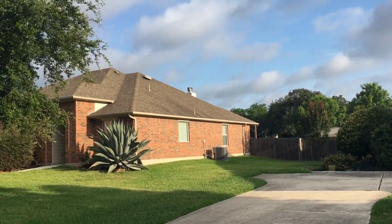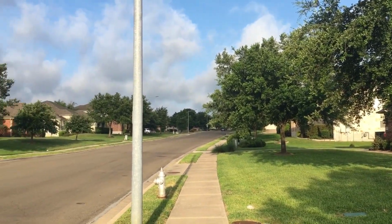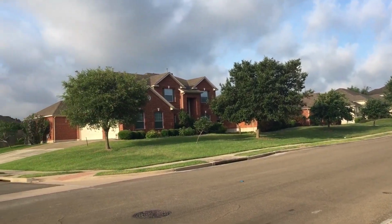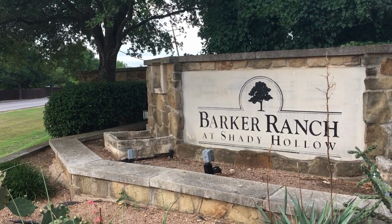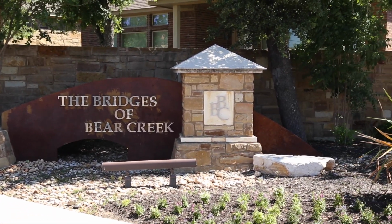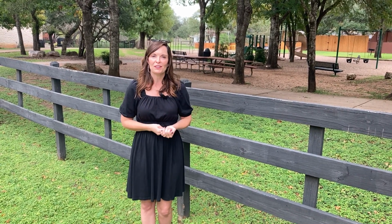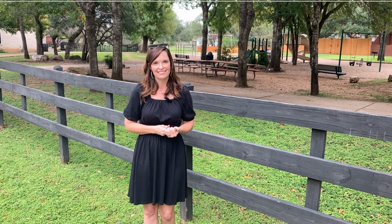There are different HOA sections, and there are even different taxing entities within Shady Hollow. So for instance, some parts of this neighborhood pay Austin city taxes, some of them don't. Some are considered part of the small town or borough or whatever they call it of Shady Hollow, and technically are outside of the city of Austin. So lots of different little pieces. If you're home shopping in here, it's important to look at all of those things to know which HOA you're in and what taxes you're paying.